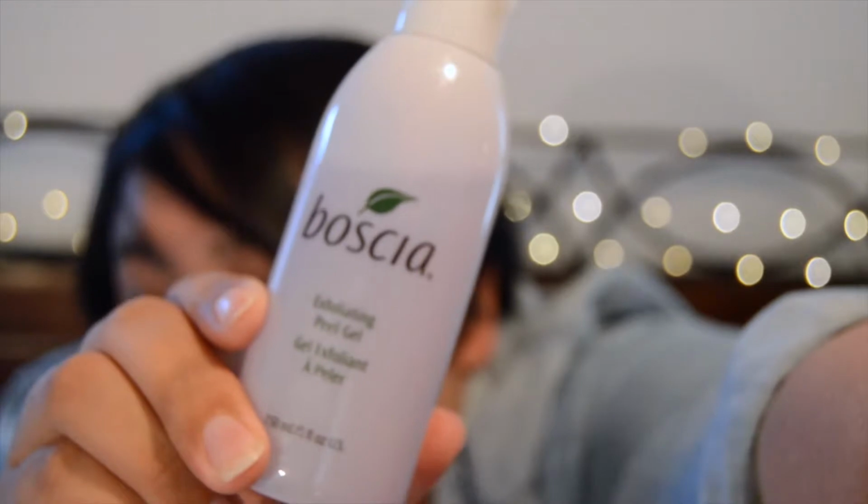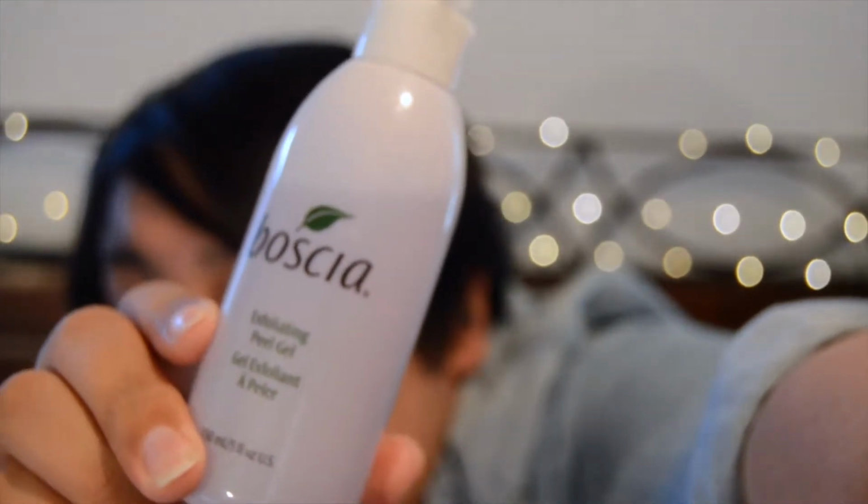I love that it's a peel, so you can feel all the stuff coming off. I was so obsessed with it, and I'm still obsessed with it. This is actually my second bottle, and I just found this not even a month ago. See if I can get it focused. So yeah, the Boscia Exfoliating Peel Gel.